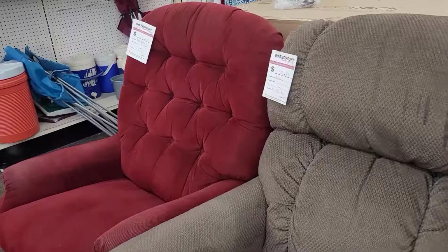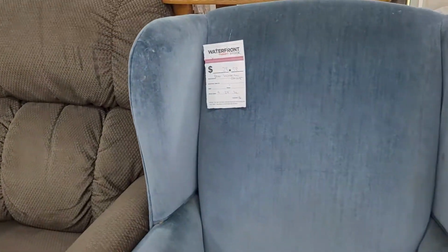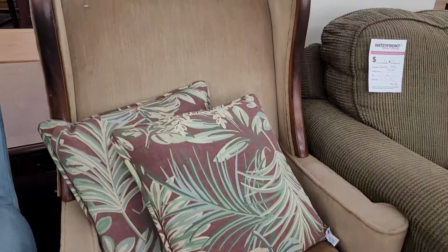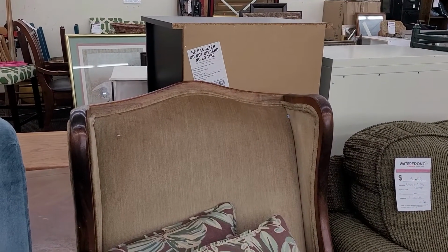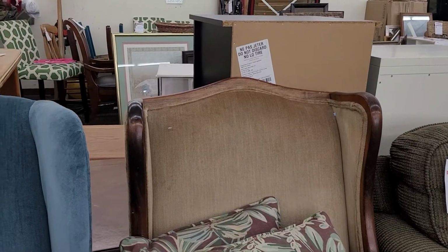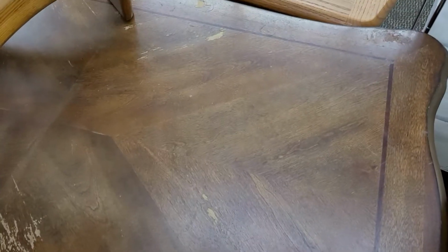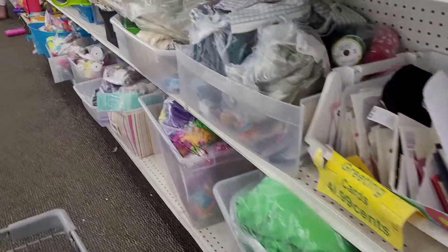It did not have a price on it, so I talked to the lady and she had actually wanted $100 for the cedar chest, so I passed on it. Now I have flipped one chair, but I was not willing at this point to buy another chair and try it out. I'm kind of waiting on that. And then I just ended up really passing on everything.